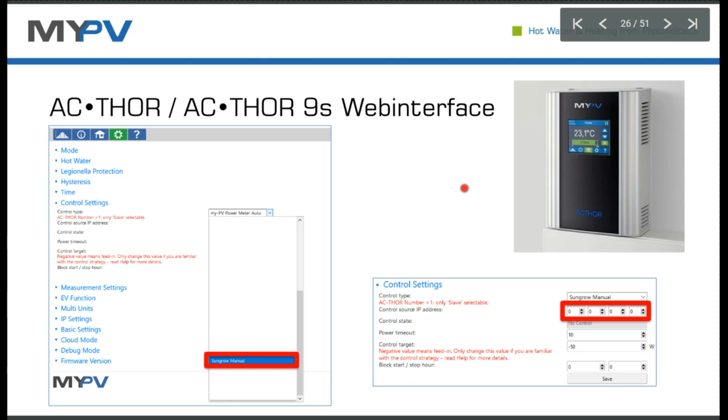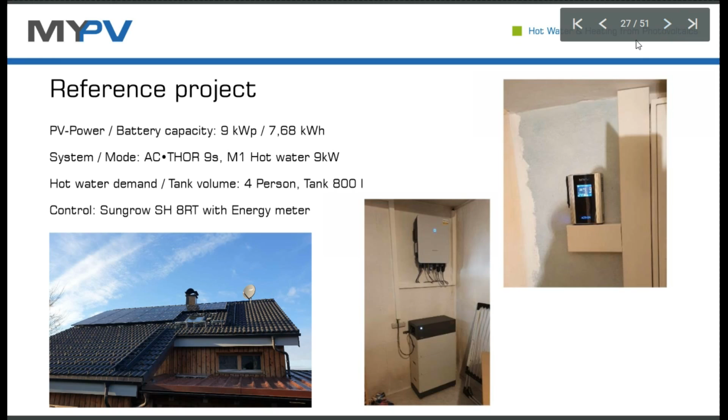And via the Sungrow inverter, we receive the information via Ethernet then. Good, and here is the example that we have seen on the download site. This was, I think, a 2-family home, a 9 kilowatt peak system on the roof, and a BYD battery storage of 7.7 kilowatt hours capacity. And here we see the Sungrow hybrid inverter.